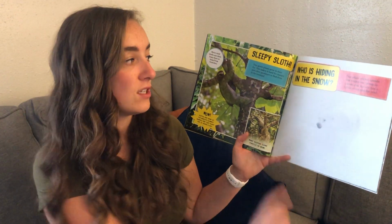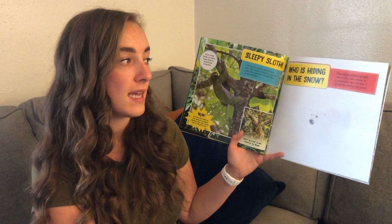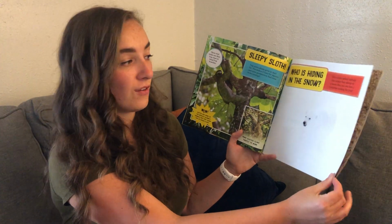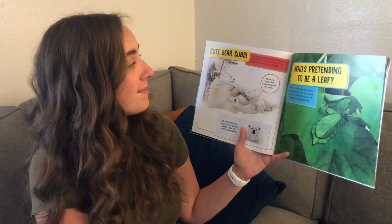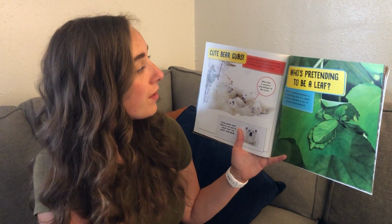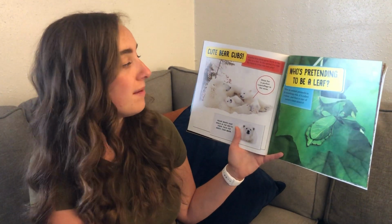Who is hiding in the snow? This white animal spends the winter fast asleep in a snow den, but she has a surprise waiting for you. Cute bear cubs. A polar bear mom gives birth to her cubs in a den. In the spring, it's time for them to come out and play.